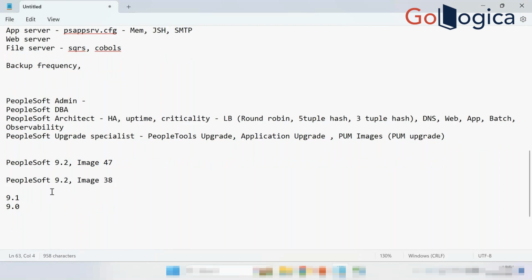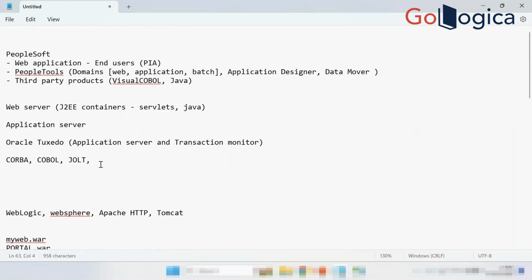If you go from 9.0 to 9.2 or 9.1 to 9.2, that is called application upgrade, right? If you go from image 38 to 39, image 38 to 42, something like that, that is called PUM upgrade.